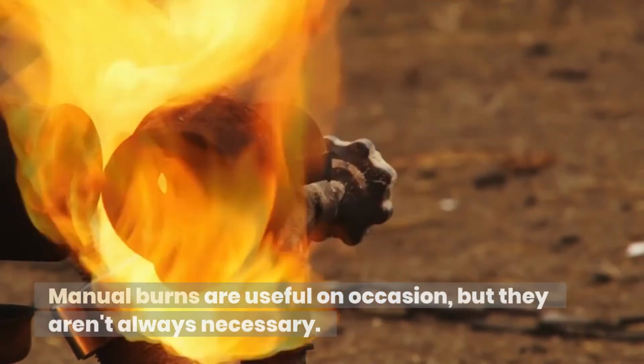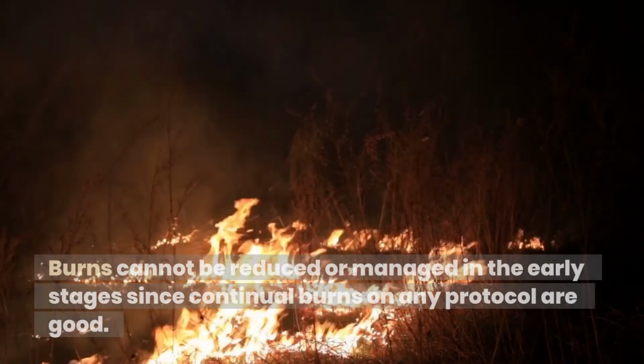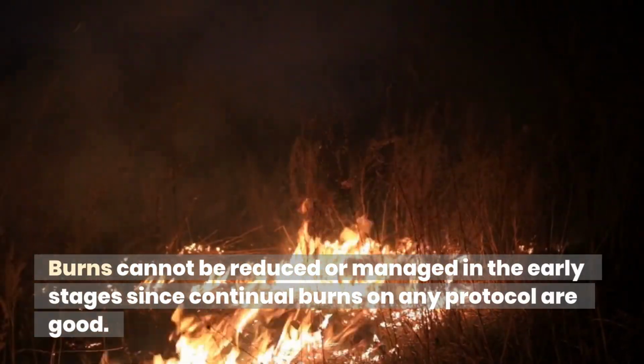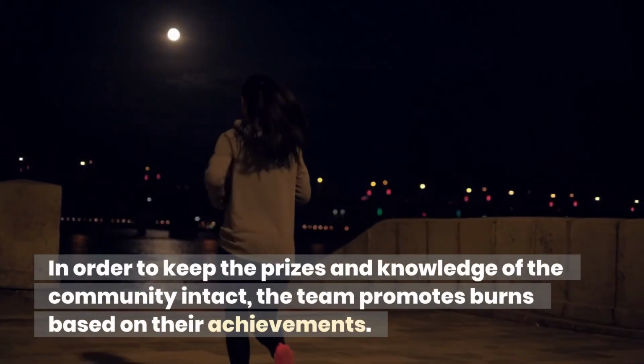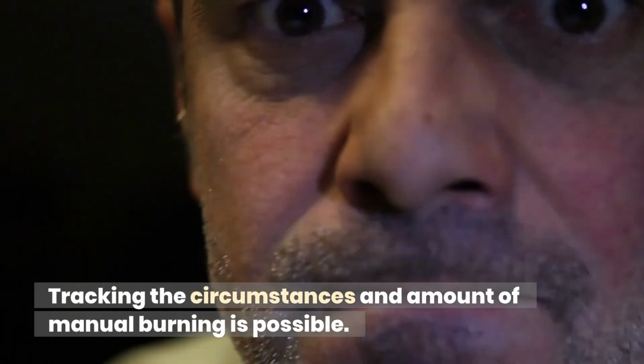Manual burns are useful on occasion, but they aren't always necessary. Burns cannot be reduced or managed in the early stages since continual burns on any protocol are good. In order to keep the prizes and knowledge of the community intact, the team promotes burns based on their achievements. Tracking the circumstances and amount of manual burning is possible.